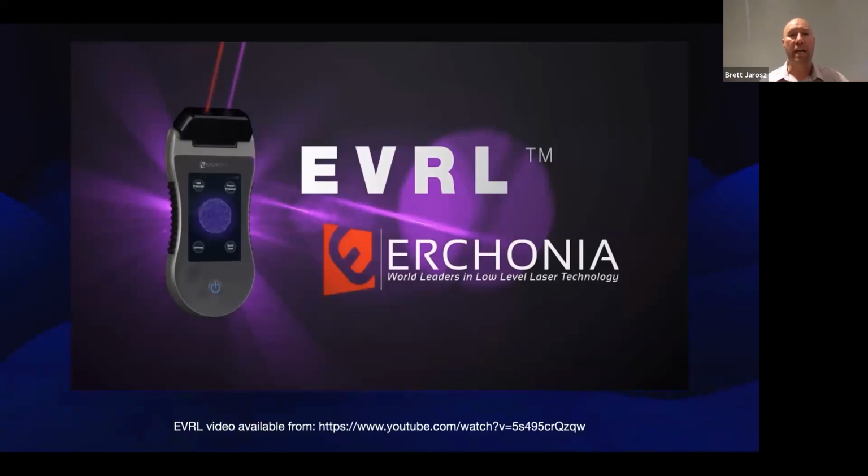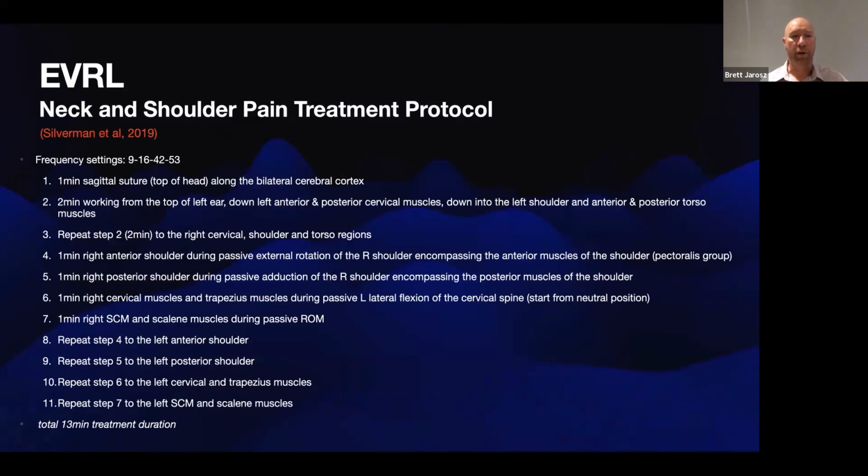Then if we go to the neck and pain protocols from Oconee, from where they've got their FDA clearances, we can see that they're using treatment transcranially on the top of the head. Then they're working down the ear, shoulder muscles, so neck, posterior, anterior, both sides. Then they're treating the anterior shoulder as they're moving it into external rotation. They're doing the posterior as they're moving it into shoulder adduction. They're obviously doing the neck with movement there as well, doing all of these things on the right and the left side, and that's a whole 13-minute treatment protocol. So that is what they did to get FDA clearance for the neck and shoulder pain treatment.